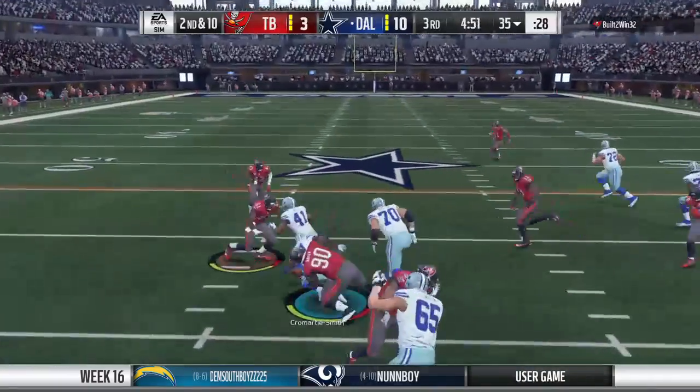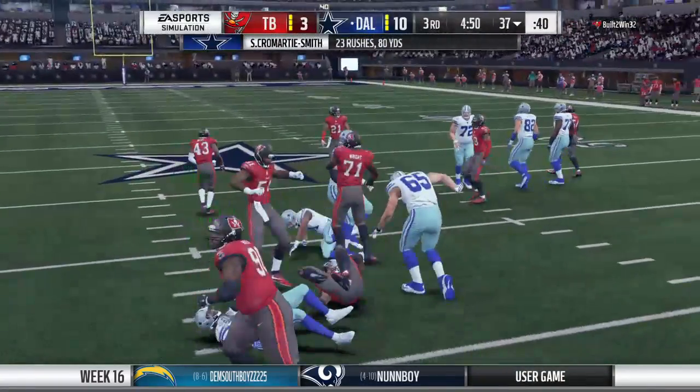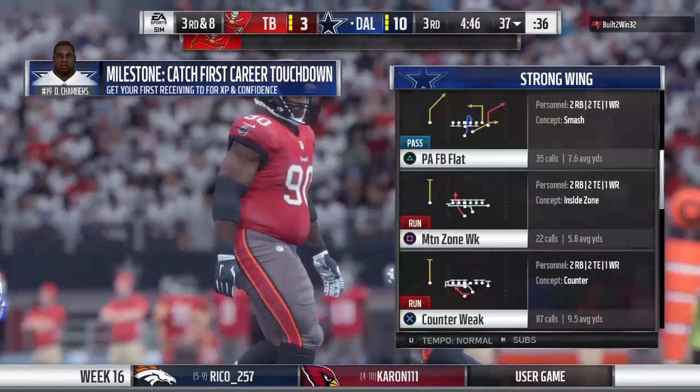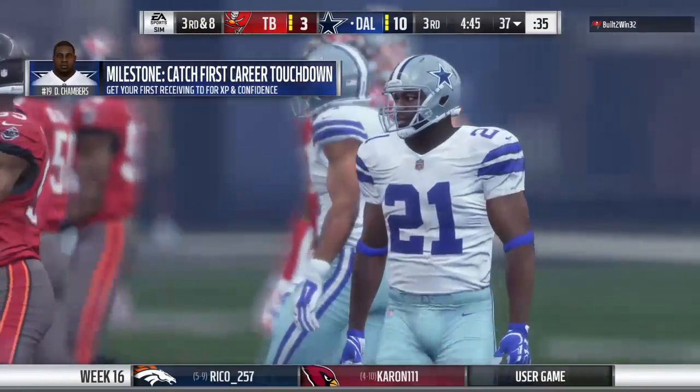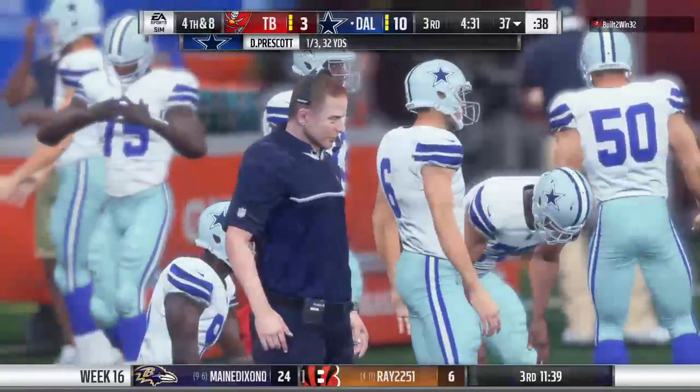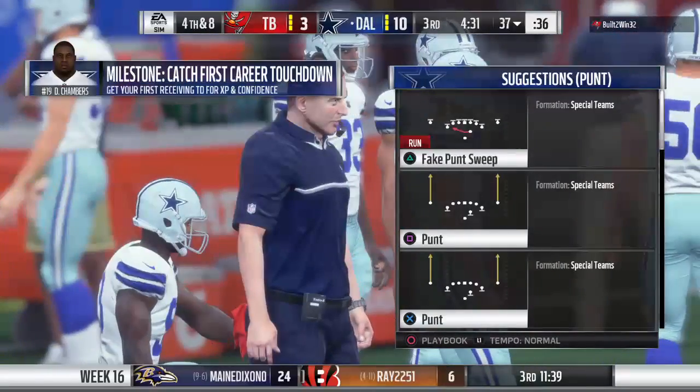On second down, they'll try and run the counter. And unable to get downhill there as he'll take this up to about the 37. Just a couple yards. Now they're staring at a 3rd and 8. And incomplete. He had nowhere to throw, so he just tossed it away. But that brings up 4th.